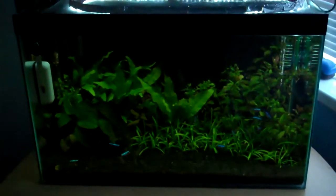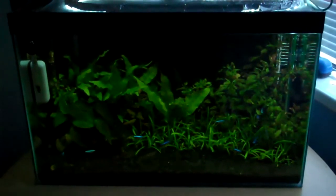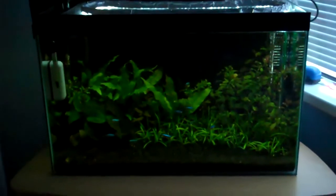So today I'm just going to be setting up my CO2 system, and I'll show you along the way. Right, so the CO2 system's in there now, and it's actually pretty unnoticeable. It's just in the right hand corner there. There it is. And you can see it just by the Ludwig here. And yeah, if you stand back you can't really notice it too much, so it looks alright.